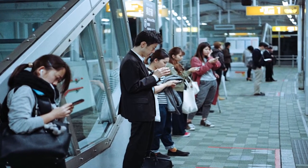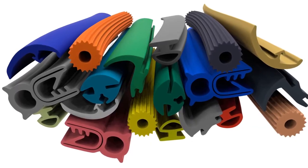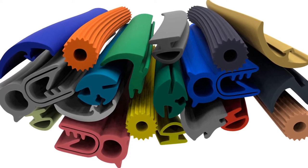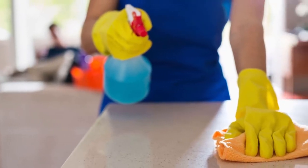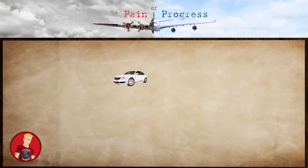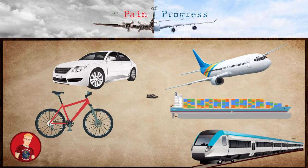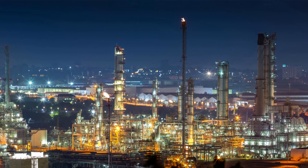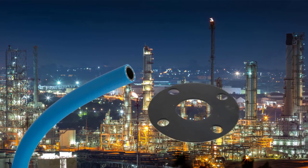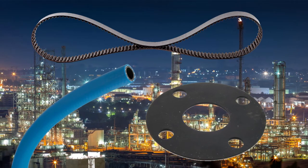Our modern society is heavily dependent on the use of rubber, both natural and synthetic. Products made from rubber are widely used everywhere. You can find numerous rubber products in your home, at work, and even in different modes of transportation, including cars, bikes, trains, aircraft, ships, and even the shoes you walk in. Similarly, the industrial sector uses rubber to make hoses, gaskets, and belts. All these products are made from natural or synthetic rubber.